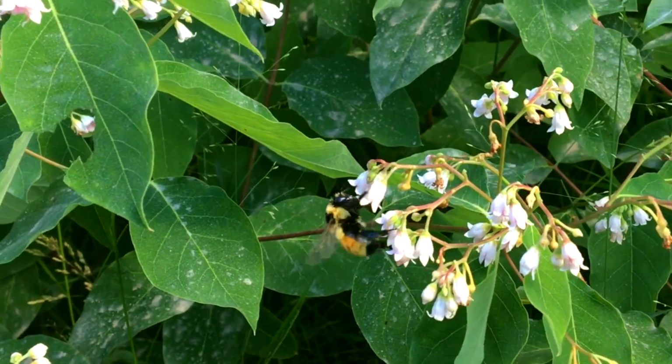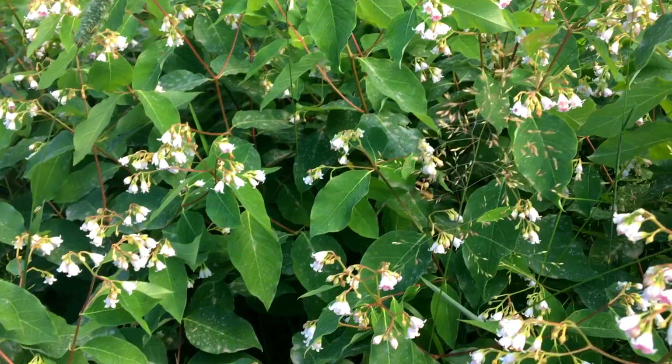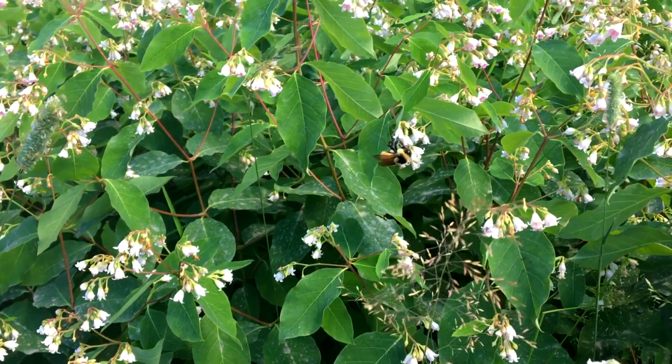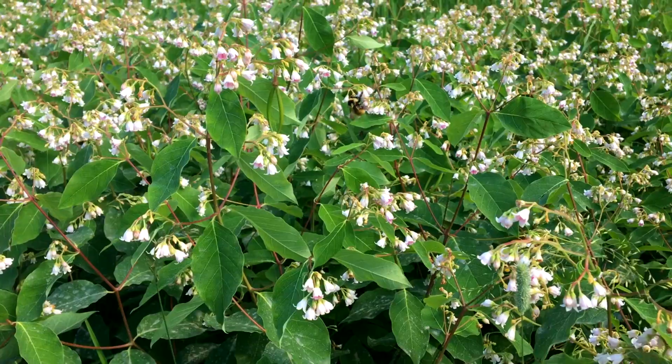They often get confused for rusty patch bumblebee. For us in the Sax-Zim bog, there haven't ever been any records of rusty patch bumblebee that we're aware of. But we do have red-belted and brown-belted and tricolored, all seemingly mimics, or at least similar looking to rusty patch bumblebee.